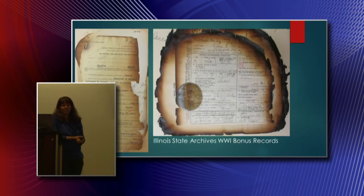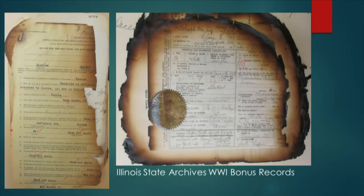Here's an example of the records that did survive the fire. You can see that they are not in the best condition, that I have some that are just little discs. You can't even read the soldier's name on them because they tried to cut all the burnt pieces off. This one's for Clay McCauley, who also was one of those first sets of boys who enlisted. He died of tuberculosis also. He went to Phoenix for his health and wound up dying in Arizona. So in order for his dad to claim his pension, he had to give a certified copy of his death certificate, which appears in his file.